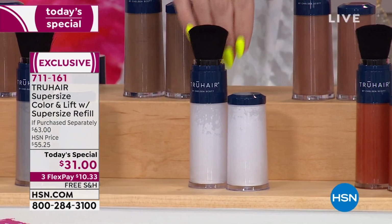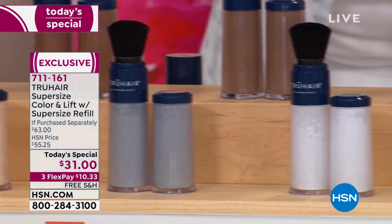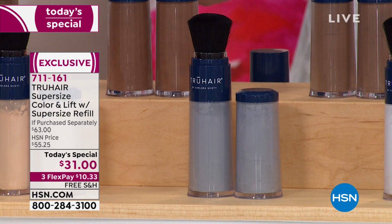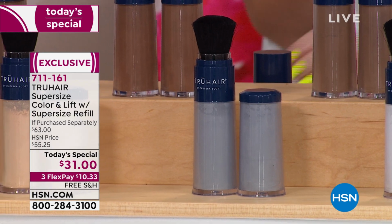That is a true gorgeous satin white. Doesn't look yellow, yet doesn't look dingy. And if you're a silver fox, you know how hard it is to find a gray color match. We've got it for you in today's special.